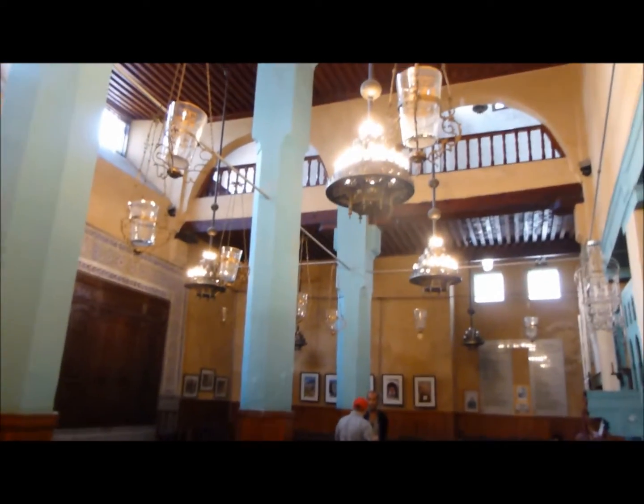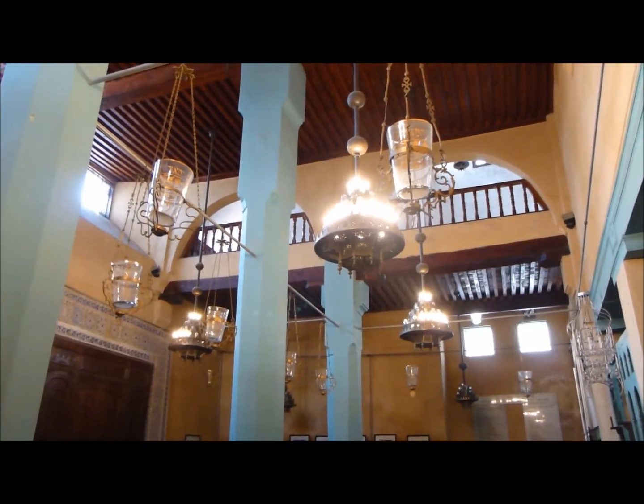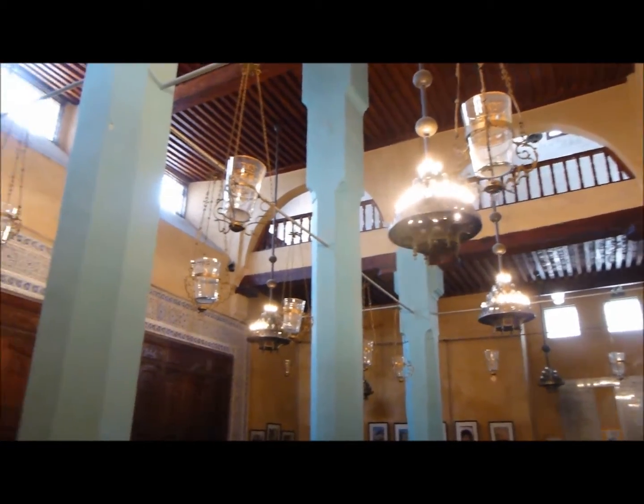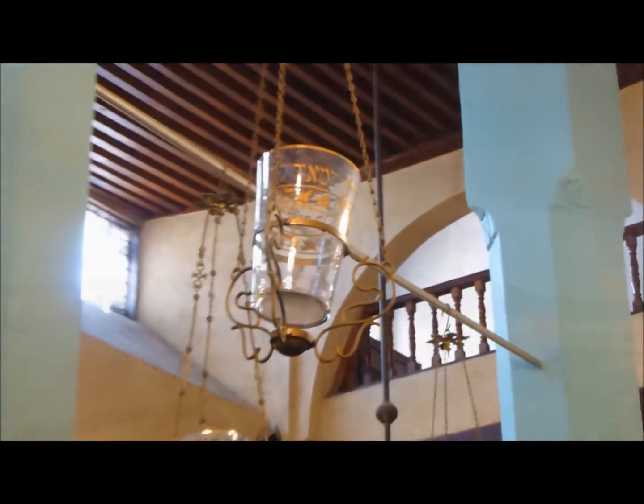Heading down into the mikveh area. This is the balcony where the women's section is in this synagogue. This is some of the beautiful traditional lamps. Rif Mountains.